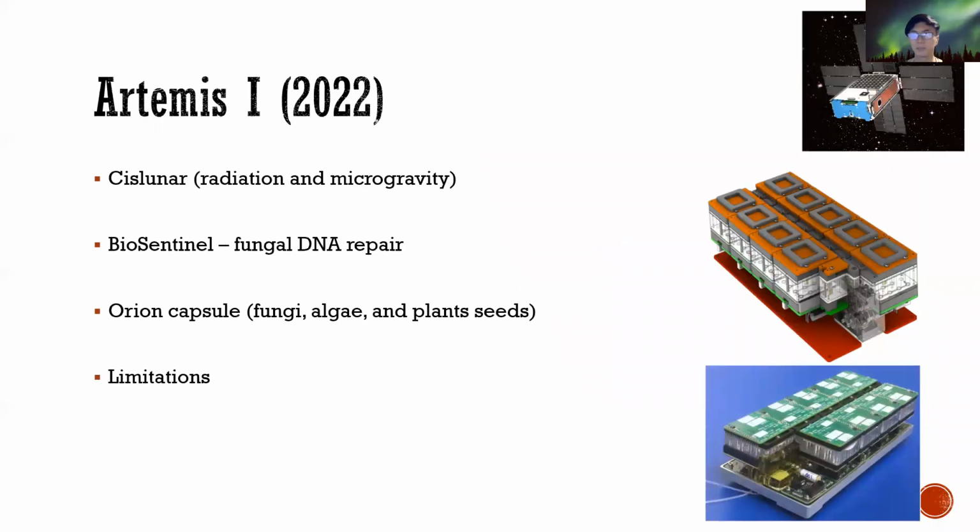Otherwise, Artemis I, which is expected to be launched sometime next year, hopefully, will take the Biosatellite, the CubeSat, beyond low Earth orbit and around the moon. And so over there, it will be exposed to a lot more radiation than in low Earth orbit. Also, not on a separate satellite, Artemis I will also be carrying experiments on fungi, algae, and plants, and this will be inside the Orion capsule.